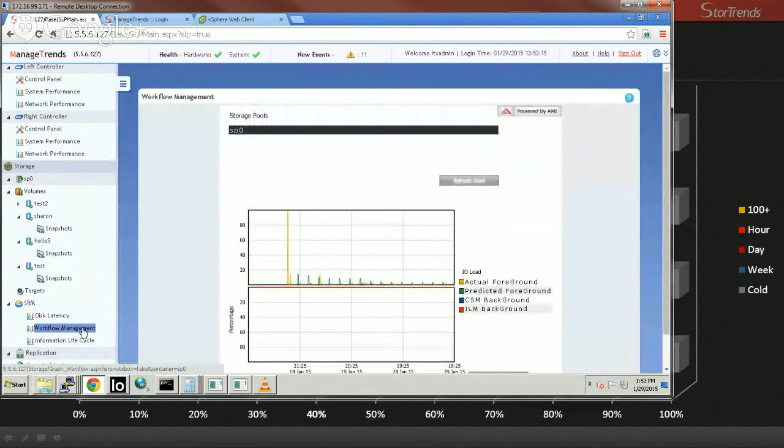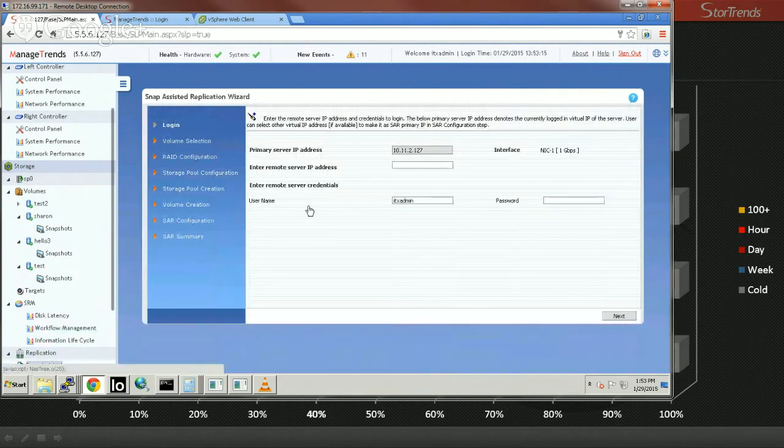So we're actually watching how heavy this workload is on an hour-by-hour basis within the day, within the days of the week, and different days and stuff like that. With that, we'll reduce the amount of background functions that we do. And of course, replication has a full-on wizard. Just put in the IP of the other units, log in, and it'll configure replication for you. Very easy to use.